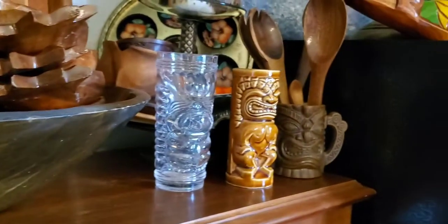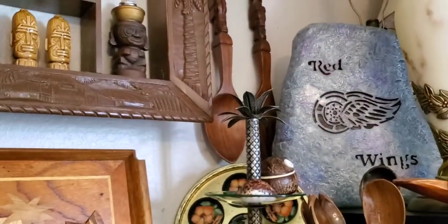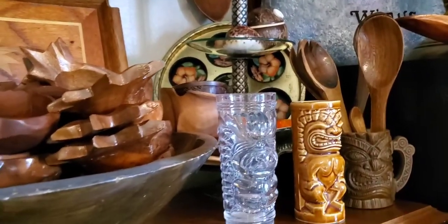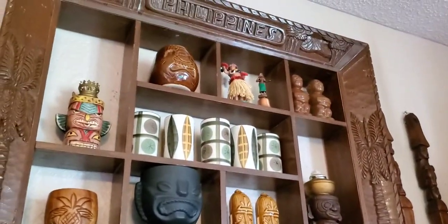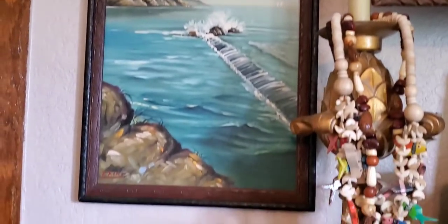I love all the tikis. I'm not even 100% sure why. I just really, really want a Tiki Bar. And my husband is a Red Wings fan. He's from Michigan. So, I just think it's so much fun. And that beautiful Japanese oil painting. My Tiki mask.